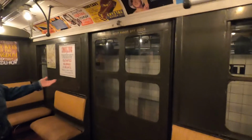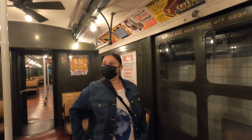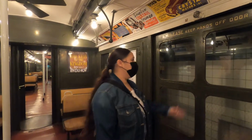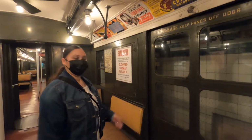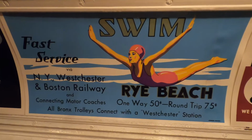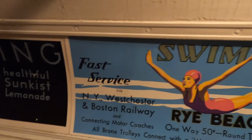Look how big this door is. Definitely, this door is huge. It's about the same though. It is. Usually the doors we get into now, it's two doors. It's the same, but one just big upgraded door, that looks weird. Look, guys, if you've ever been to Rye Beach, one way was 50 cents and 75 cents round trip. Wow, now they charge $2 per person.